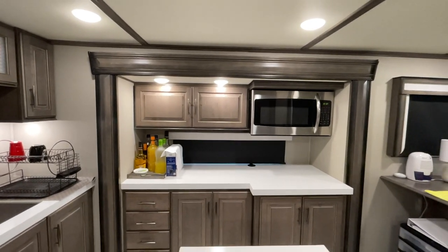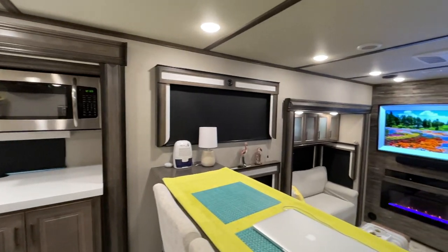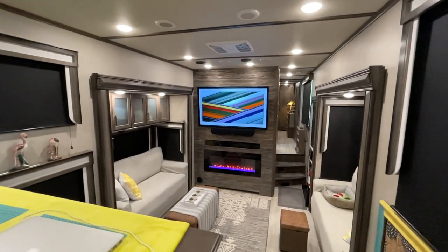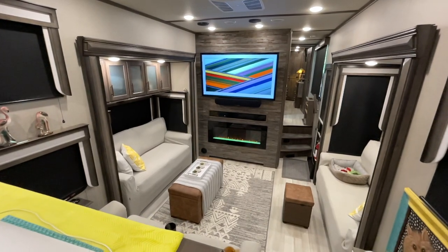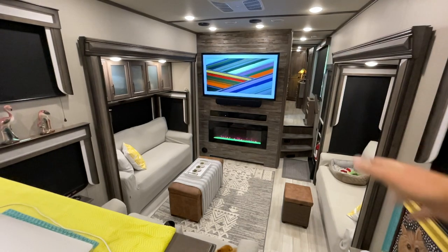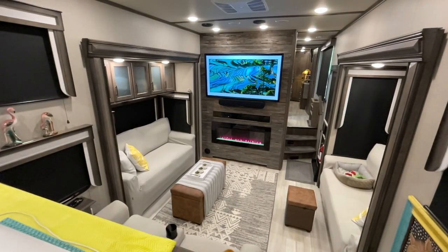So basically the kitchen has opposing slide outs, which is just wonderful. And this is just such a great shot right here where you can see down into the living room. And since we're on the subject of slide outs, you can see here we've got a slide here and a slide here, which just creates this open living room effect, which is just amazing.